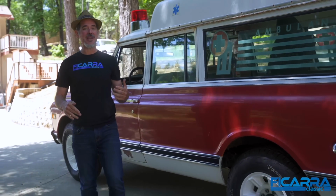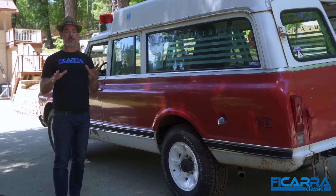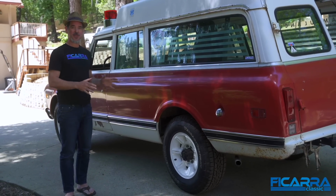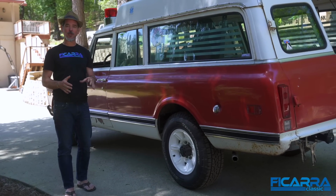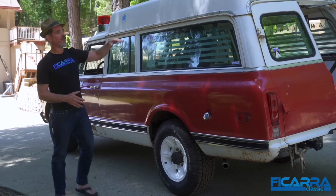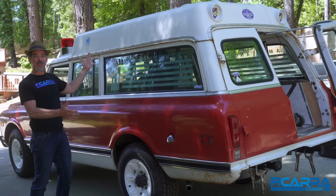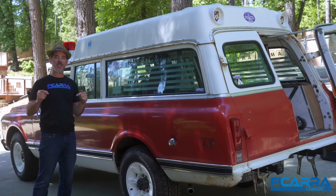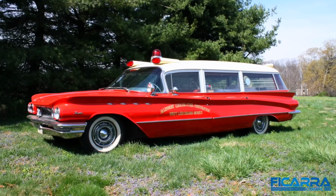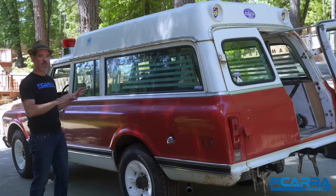So, back in the day, you could get what was the early version of the Chevy Suburban or the GMC Carryall, which is what this was. This was made in Fremont, California. It was sent down to Los Angeles to this company called Stoner, and they cut the roof off and put on this fiberglass cap and ambulance. Now, these were really cool ambulances because they were the transition between the earlier station wagon ambulances and the modern van ambulances we have today. So it was kind of this cool little in-between period.